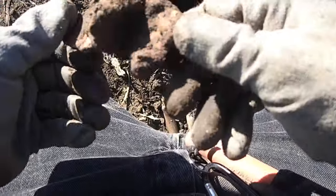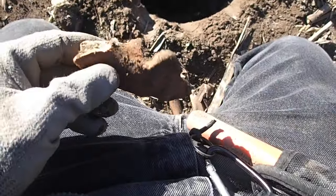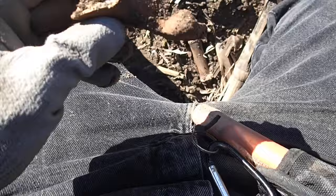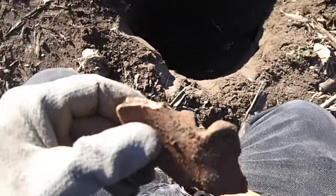Alright, big piece of bone here. They've been eating here, cooking and eating in this hole. About a foot deep here, over a foot deep probably. I think we're getting closer. Hang tight.